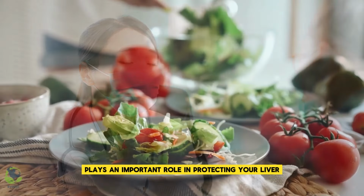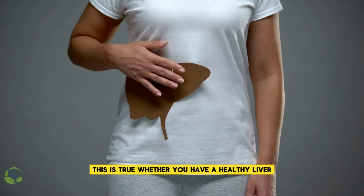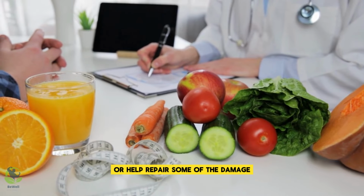Your diet plays an important role in protecting your liver so it can keep running smoothly. This is true whether you have a healthy liver or if you have liver disease. We'll run through the best foods that can boost liver health or help repair some of the damage.